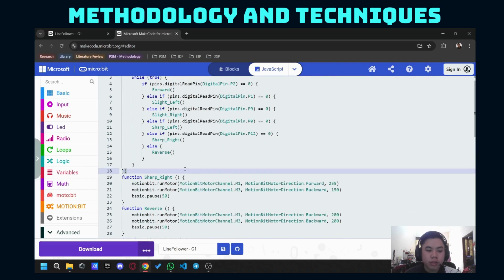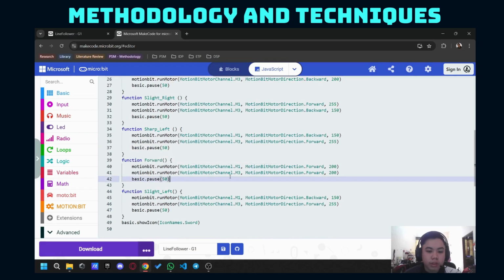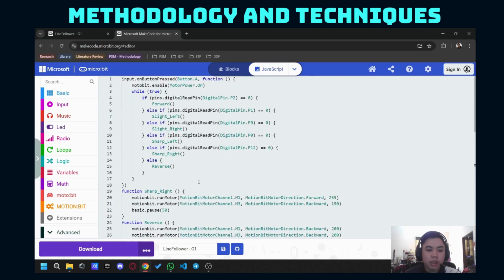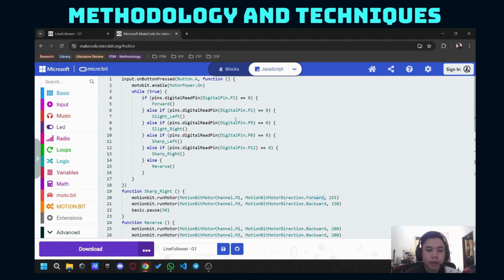Okay, let's go into the functions, such as forward on pin 2. Pin 2 is the center of the IR sensor, and if we go to the forward function, we can see that the robot will move forward at a speed of 200 with a basic pulse of 50 milliseconds. If digital pin 1, which is sensor number 2, returns 0, it will slide left. In slide left, the left motor M1 will run backward at speed 150, and M3, which is the right motor, will go forward. Next is P9.